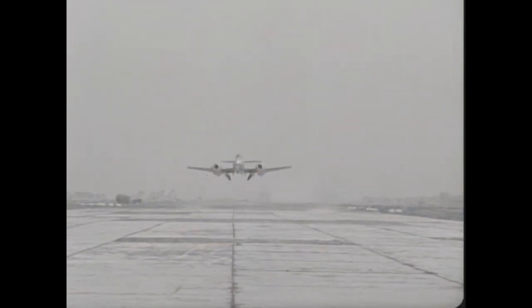In total, 3,947 Gloster Meteors were produced. The aircraft type was finally retired from the RAF in the 1980s.